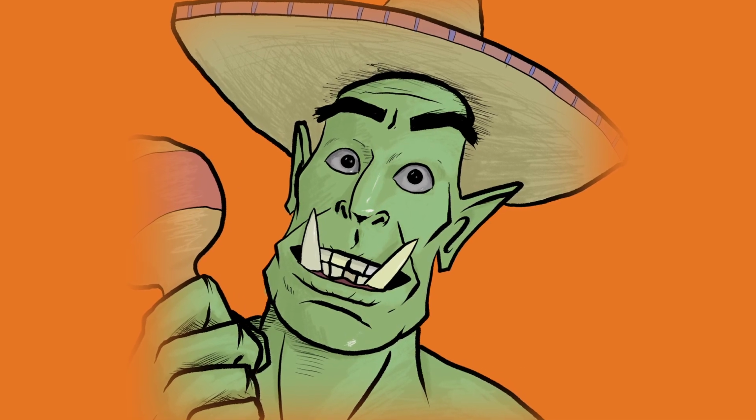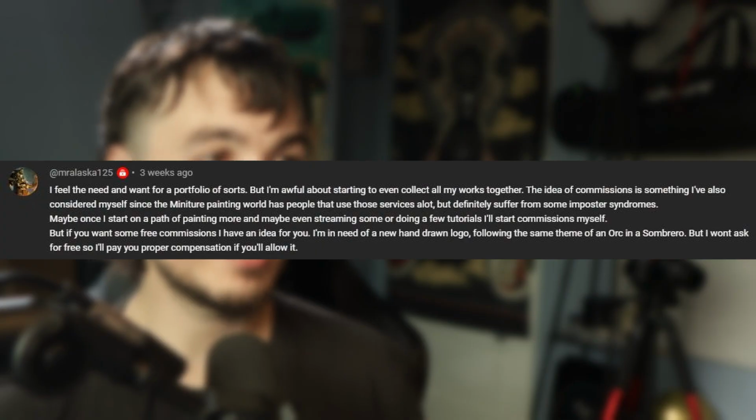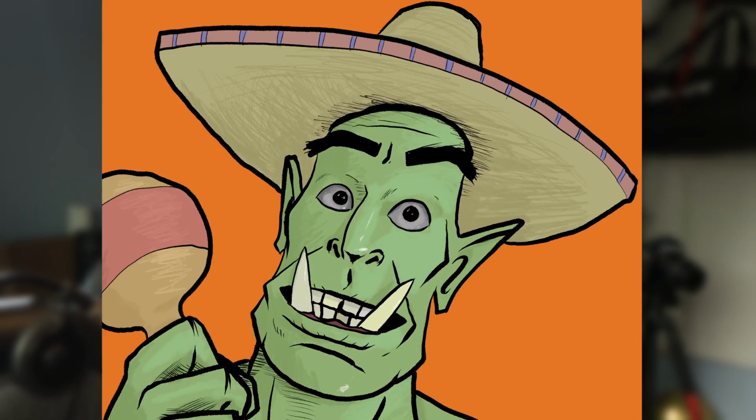There was a second there just now where I was thinking, I should grab the drawing so I can show the finished product, but then I realized it's digital, so, whoa, there it is. It's there in midair. Whoa. Anyway, so there it is. It's as requested. It's an orc and a sombrero.